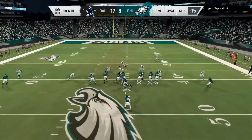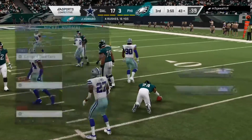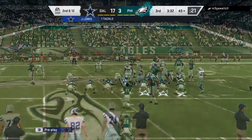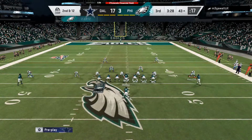Back-to-back good plays have him on the move on first down. Running with Howard. And he is going to be stopped cold behind the line of scrimmage. Call it a loss of 2 on the play. And that'll make it 2nd and 12.